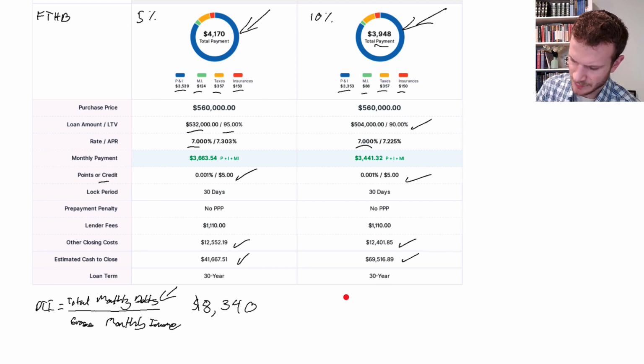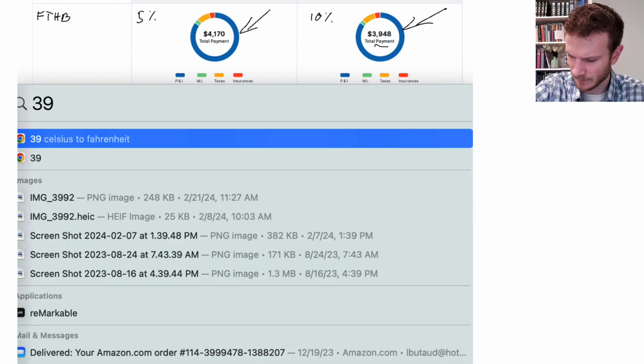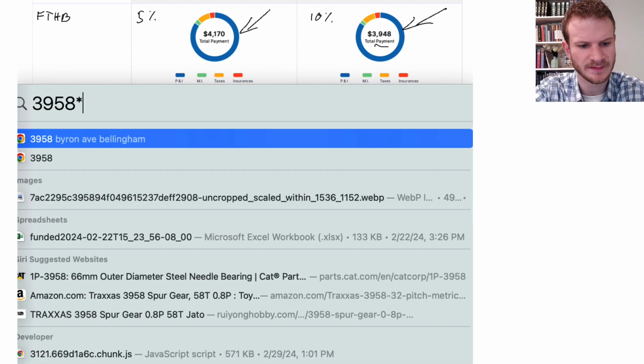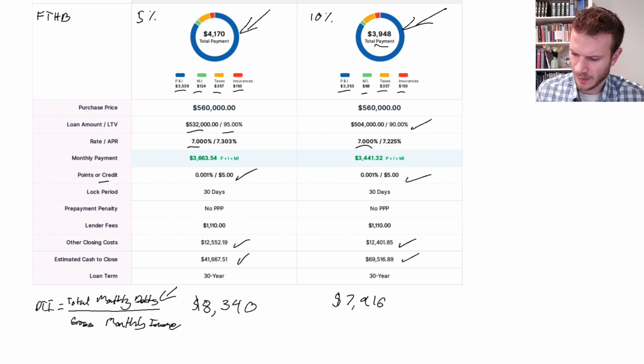And then for the 10% down scenario, qualifying, it would have to then be... All right, I'm going to break out the calculator for this one. As far as qualifying, for this 10% down scenario, it would have to be about $7,916 to qualify, because obviously it's a little smaller monthly payment, so the income that it takes to qualify is a little lower.